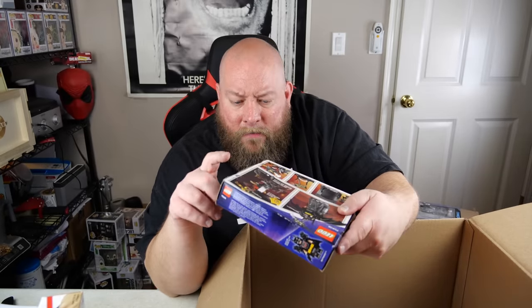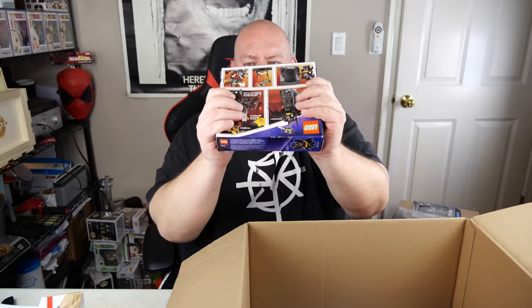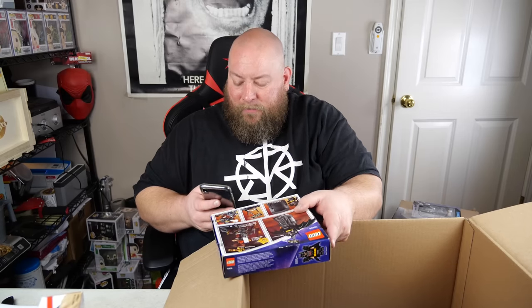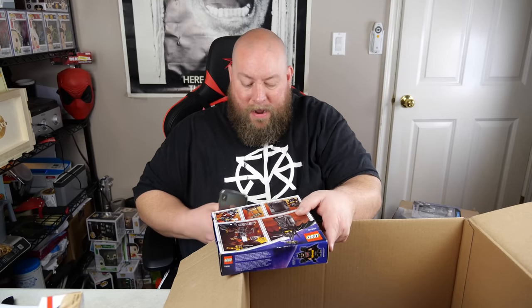And it is still factory sealed. But the box has been a little bit crunched. Box has a little bit of issues, but it's never been opened up yet. Still, it is still sealed. Let me see how much this Batman sells for if it was like brand new, not lightly damaged packaging.